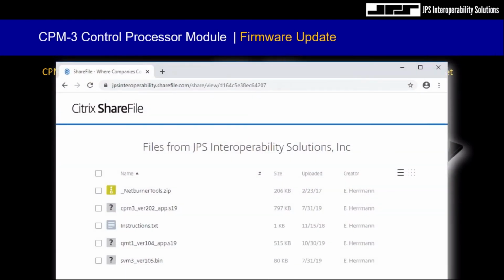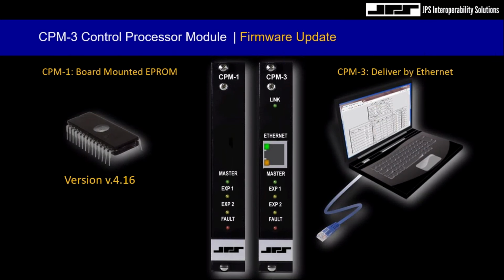And so, as you know, you can download the latest firmware and tools to load the firmware from the download link on our website at jpsinterop.com. Obviously, those downloads are at no cost. And by the way, we no longer support the CPM-1 EEPROM chips, and our stock is fairly well depleted. And I believe the latest CPM-1 firmware version is 4.16. You can see the version of the EEPROM chip on a sticker on the top of the chip itself.